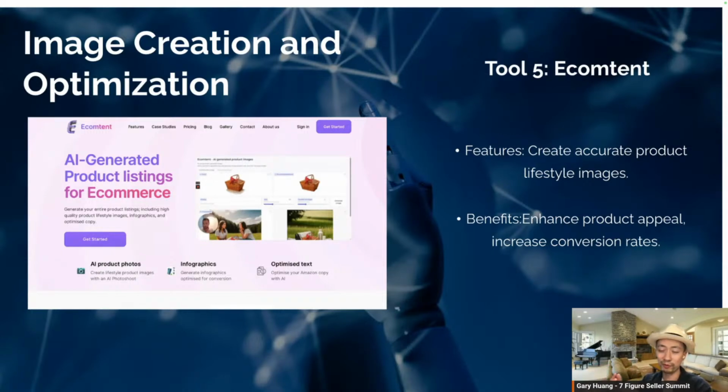Or if you hire a professional, you've got to send your product to the marketing agency, and they have to find a model, and they have to rent out a set. It's going to take a lot of money, hundreds, thousands of dollars, and weeks of time.